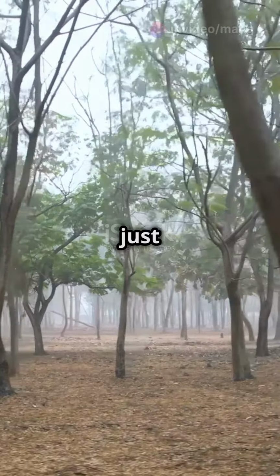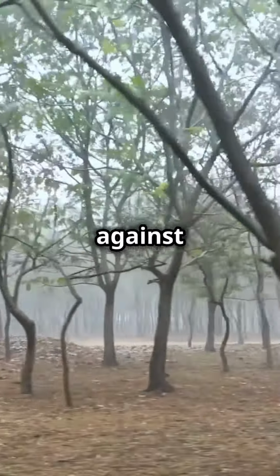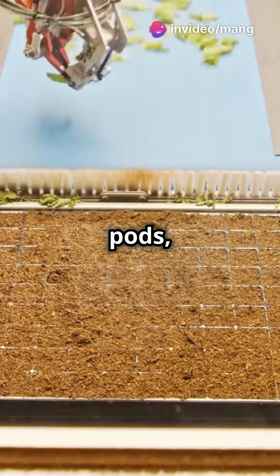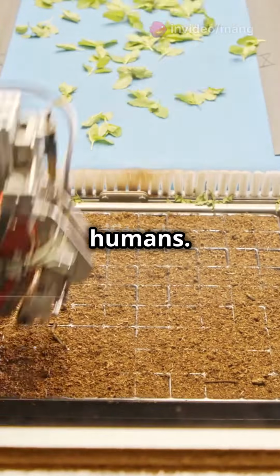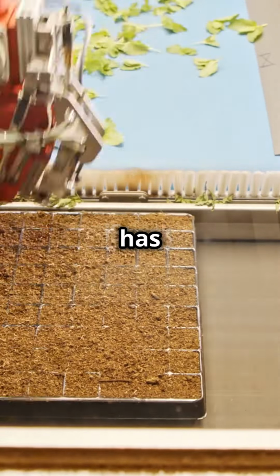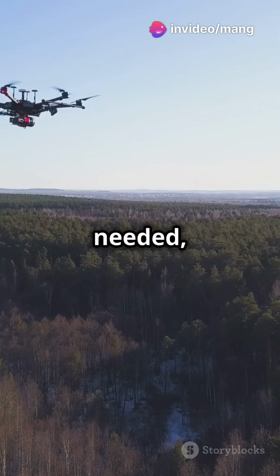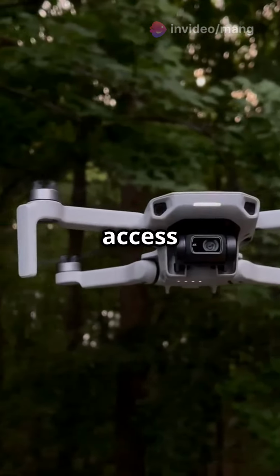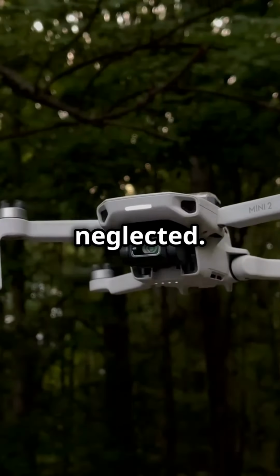These flying machines are not just for capturing stunning aerial footage. They are becoming vital tools in our fight against deforestation. Drones can be equipped with biodegradable seed pods capable of planting thousands of trees in a fraction of the time it would take humans. Each pod contains a seed, nutrients and a protective casing, ensuring the seed has the best chance to grow. They can reach remote areas, planting trees where it's most needed, and even monitor the growth over time. This ability to access hard-to-reach places is crucial for reforesting areas that are otherwise neglected.